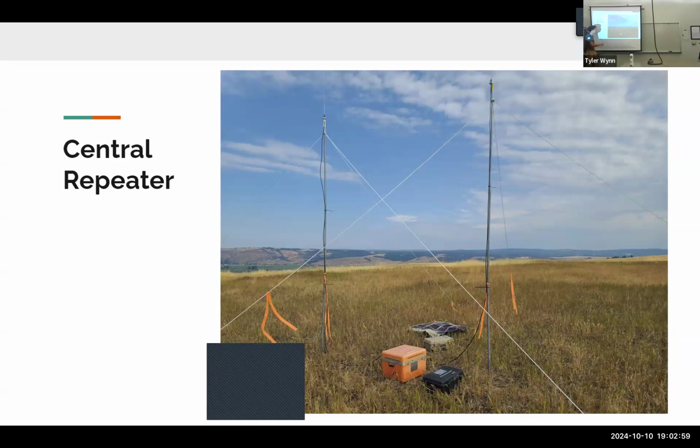And I'm gonna talk a little bit more about how they're linked in the other slides after I show you how these things are built. But yeah, so you're gonna find a nice high spot in topography, and you're gonna set these two bad boys up, and this is your central repeater. So no Yagi on this one.